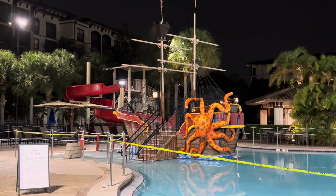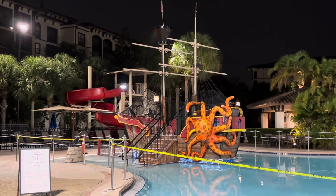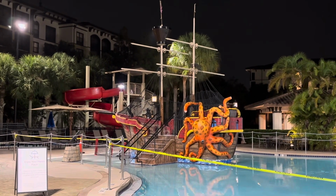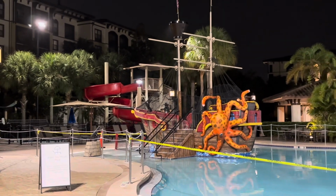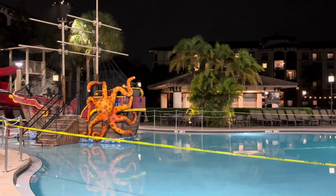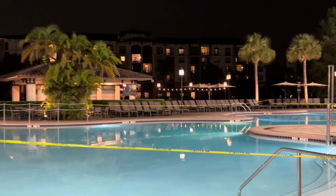So, guys, we're back into what section? St. Augustine section. What St. Augustine section has are two awesome pool areas. The front one here is a pirate ship, and behind there, that red is a slide. Right now, they're under construction, but look, it is just really a great space. That's a bar back there that's closed up.